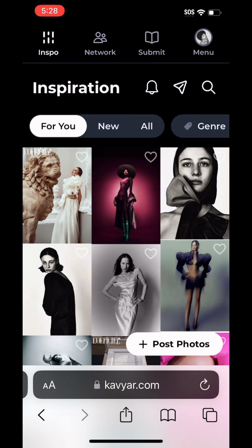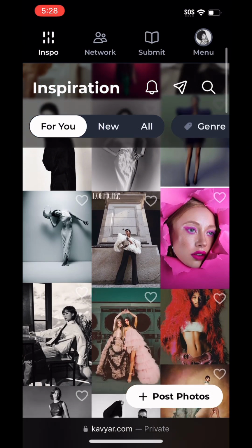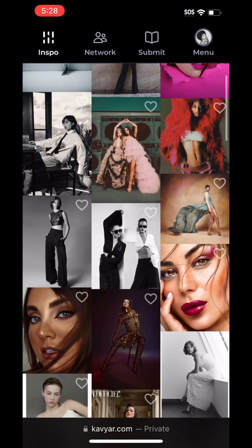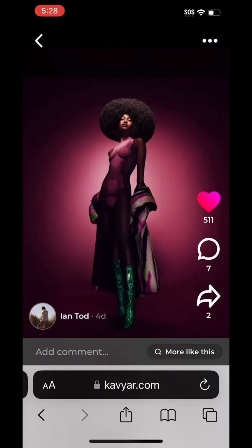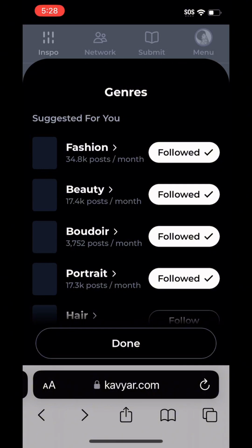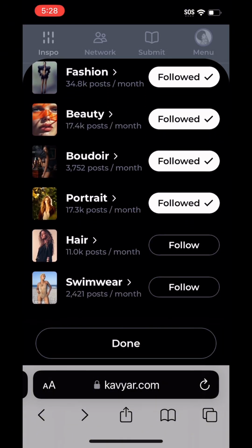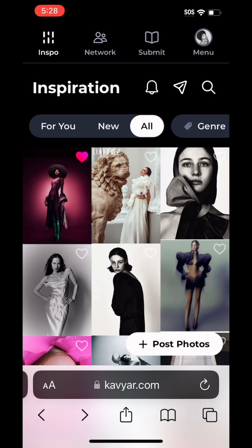Once you log into your account, you're going to be pulled to this home page, and this is just a bunch of inspiration by different photographers, models, makeup artists, fashion designers, you name it. This one right here, banger, I loved it. Even these two. You can select from a wide variety of genres to follow and get inspiration from, and potentially collaborations.